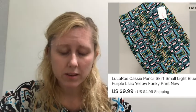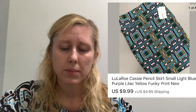They're not the cutest ones either, so these are probably from my original order. So this is one. I'm losing money on all these if you technically say what I paid for each item. But anyways, I sold this for $9.99. The wholesale price on this item is $15. So I did take a loss.